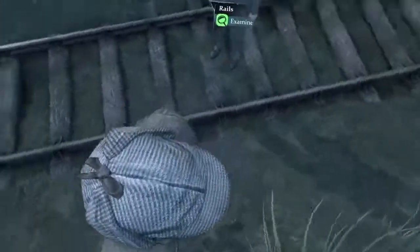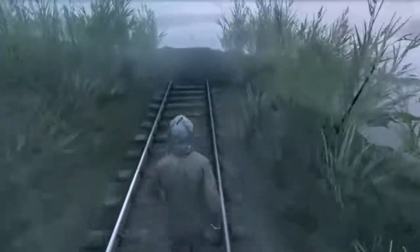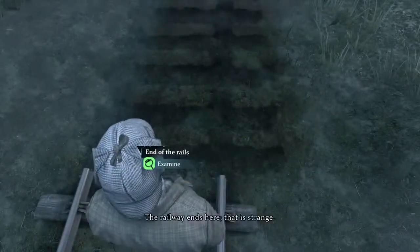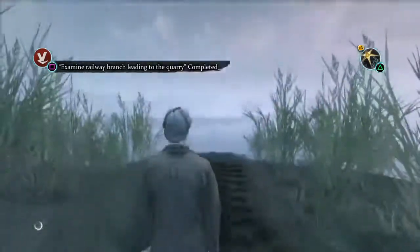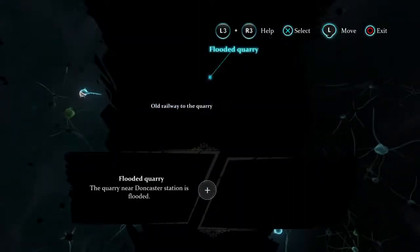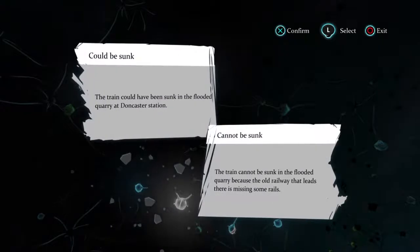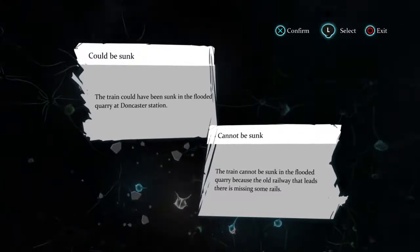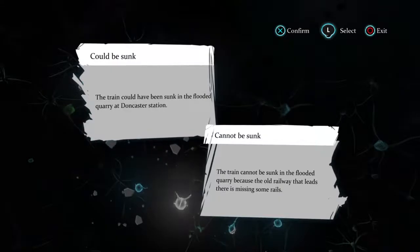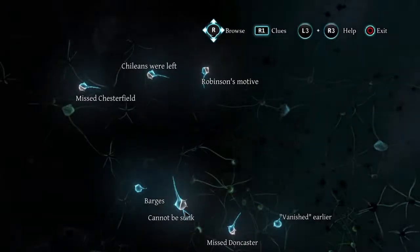The rail is... Okay. The railway ends here. That is strange. Flooded quarry. Could be sunk, cannot be sunk. The train cannot be sunk in the flooded quarry because the old railway is missing some trail. The train could have been sunk. I think this makes more sense.